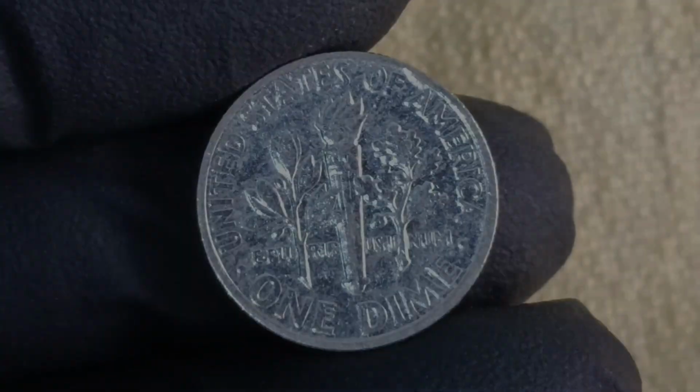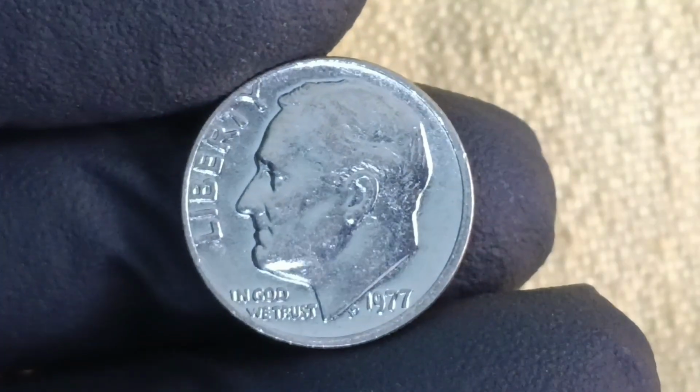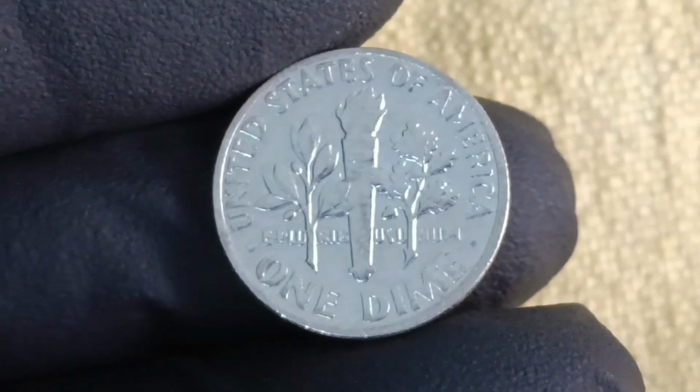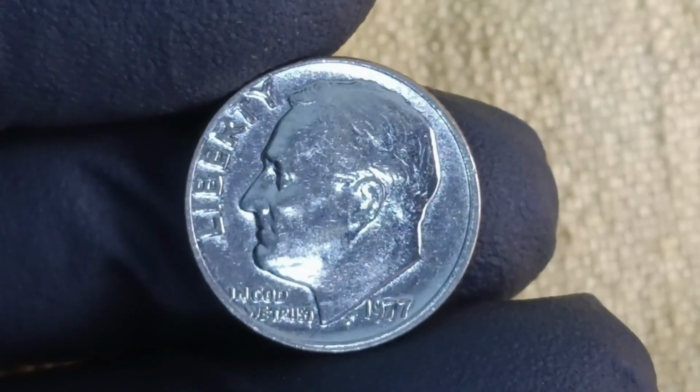Every error, every missing mark, every die variation is a glimpse into how coins were struck decades ago, and that makes this hobby timeless. Now imagine showing your friends or family a simple dime and saying this tiny coin is worth $14 million. It's not a fantasy. It's a reality that has happened before, and could happen again if you know what to look for.